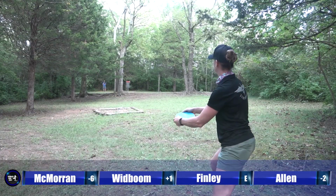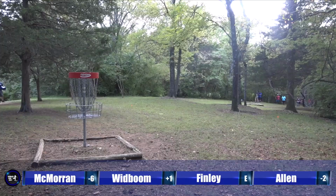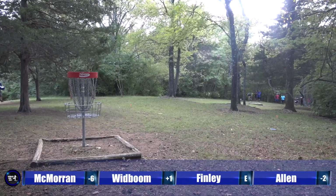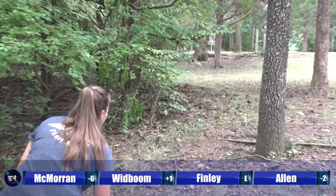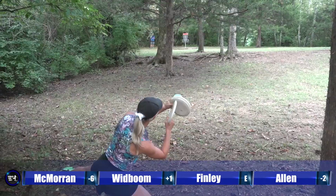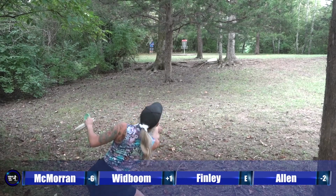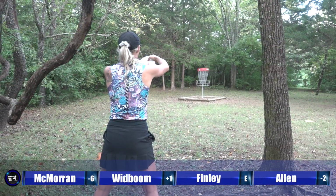Got a little kiss off the tree, and that'll work. Straight up, within the circle. Also within the circle by Ellen. Ooh, low but hard. Man, is that a putter she's flicking? It must be. I'm guessing it's an X3. Controls that so well. Oh, man, after such a great drive.